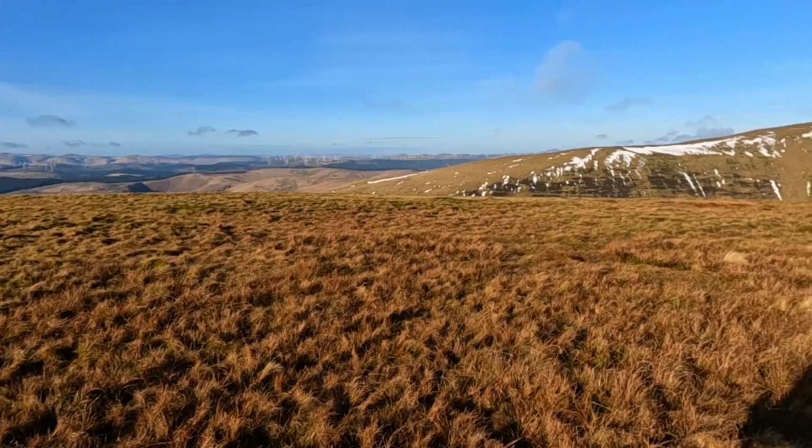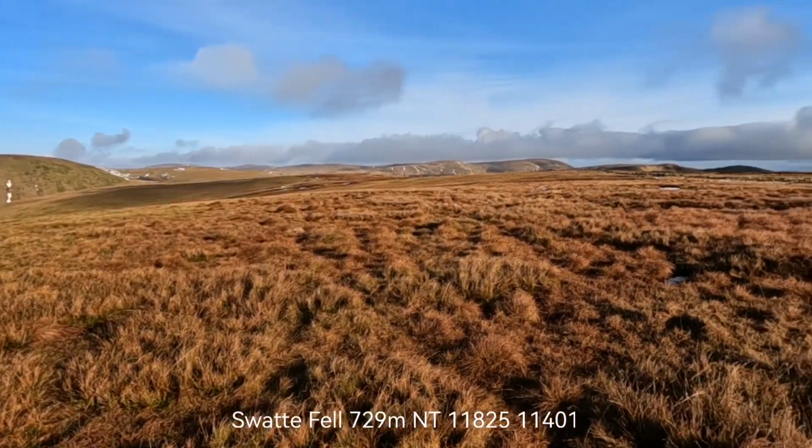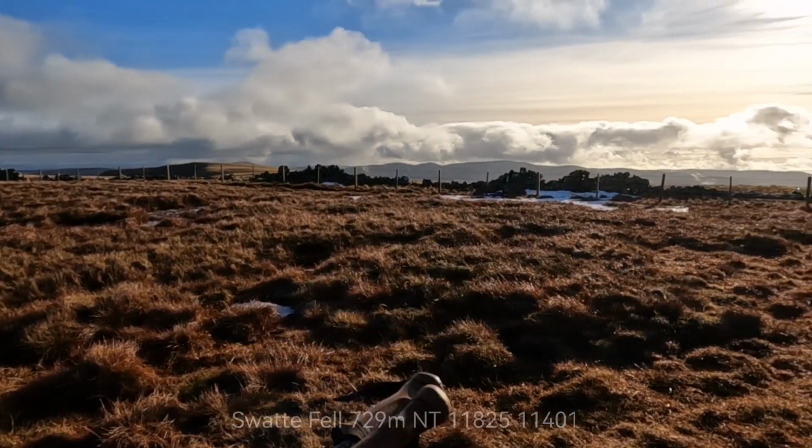The featureless summit plateau of Hart Fell, 729 metres. It's a Donald and the summit is just by the broken wall here.